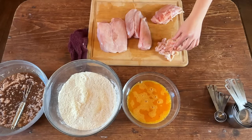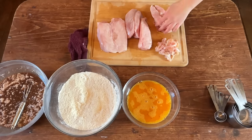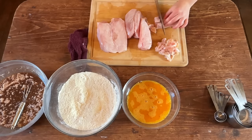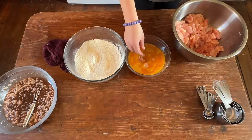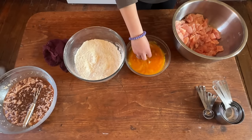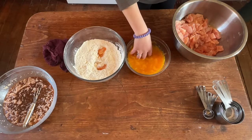Next, she is chopping up the chicken into bite-sized chunks for frying. Then the battering process of dipping the chicken chunks into the egg mixture, then transferring them over into the flour mixture, and then setting them aside, waiting to be fried.